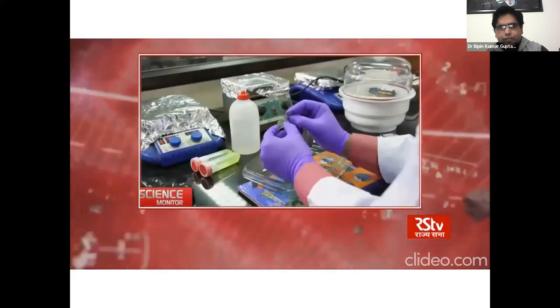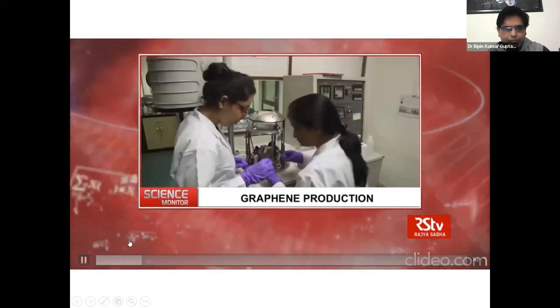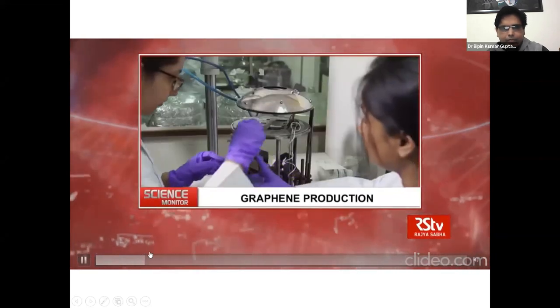Single-layer graphene material synthesized using indigenously developed technology by scientists at CSIR's National Physical Laboratory, New Delhi.